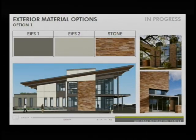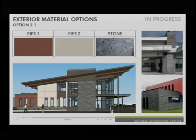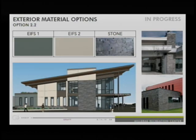And you're showing in option one, you can put stone in more places, is that it? No, the amount of stone is already set and dictated based on the cost model. Okay, I'm looking at option two, and I see different renderings as far as building. Those are examples. Oh, the images on the right are examples of other buildings that this stone has been used on, correct? I see. All right. Okay.